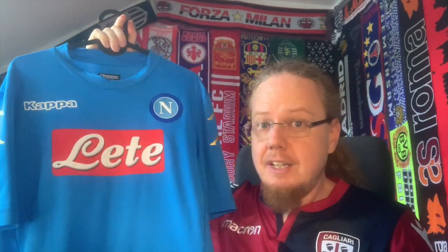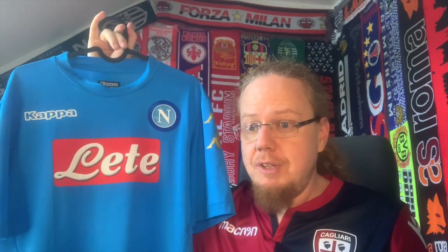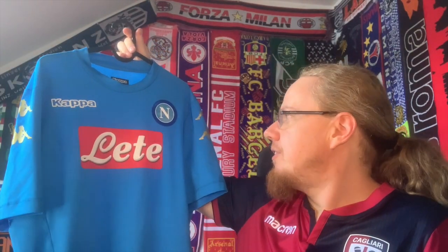It's from Kappa. It's the European home jersey from 16/17. It's my first Napoli jersey. I made a video once of Italian club jerseys and this one did not feature, so I thought this is the time.